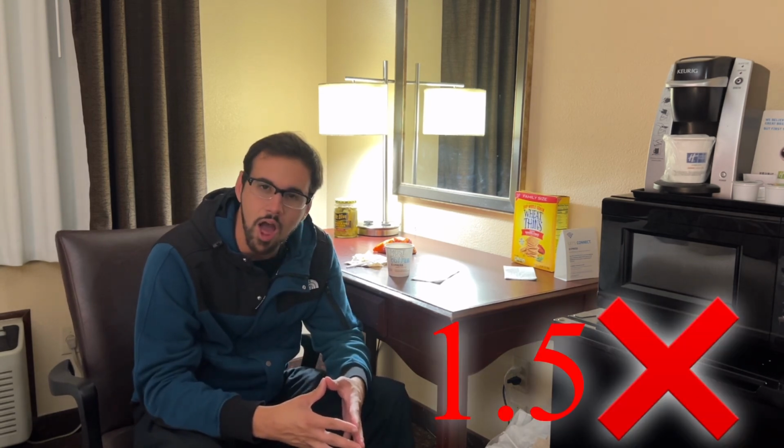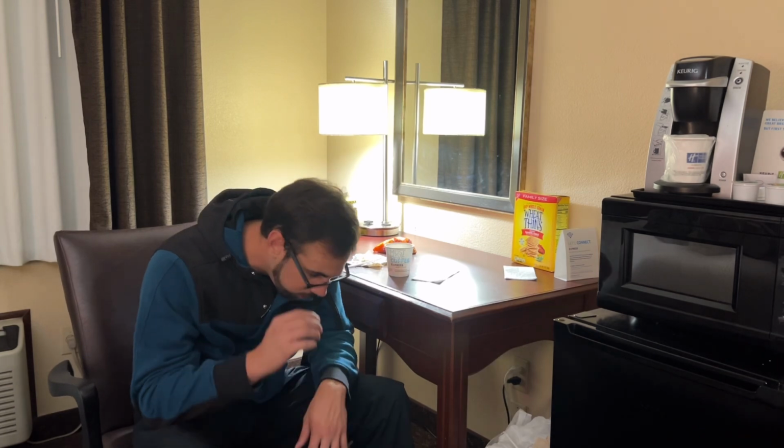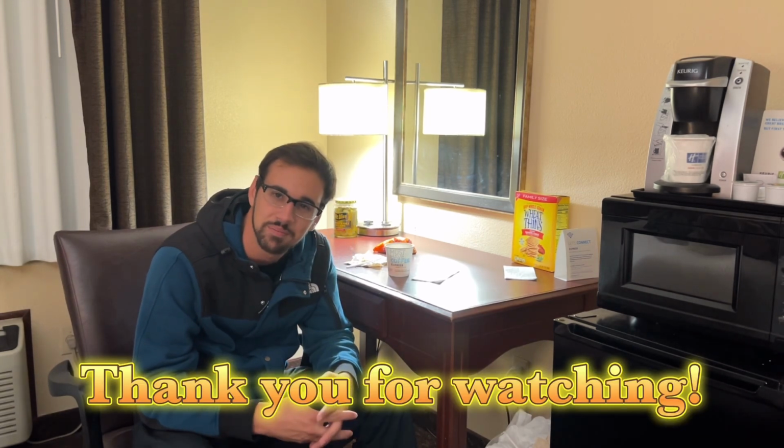Averaging the two together will bring the total to a 1.5 out of 10. If you want to torture yourself, try this. But if you don't, then don't. It's as simple as that. Candy corn is okay on its own. Maybe you like it a lot. I don't, personally. With pickle, in mixture, specifically, it is so bad.